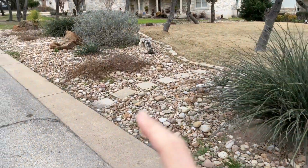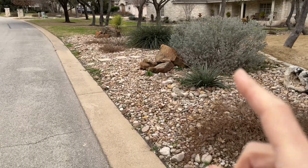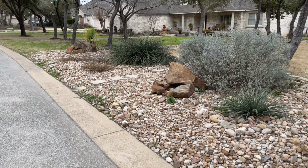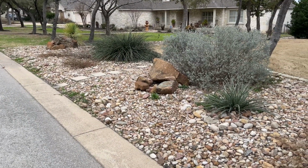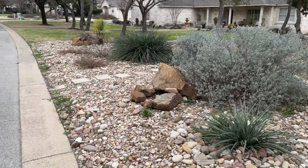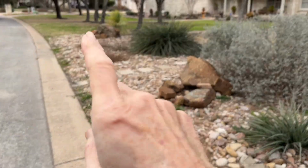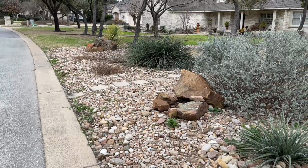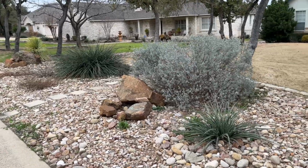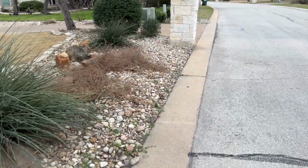Some more of the agaves and a Texas purple sage. All of these things are very drought tolerant. There's no water out here at the street, and so they survive just fine on the very little bit of water that we get. In these little rock formations, I have the most beautiful bougainvilleas. They're in the garage right now, because they can't handle the cold. And then one last thing to show you over here.